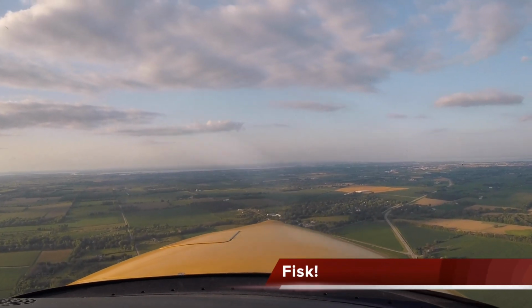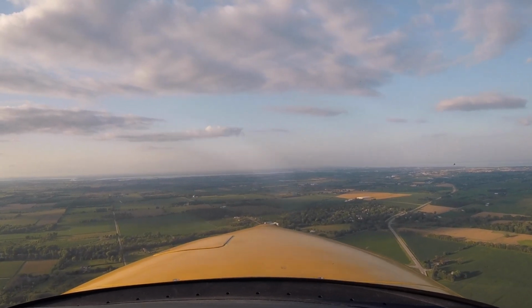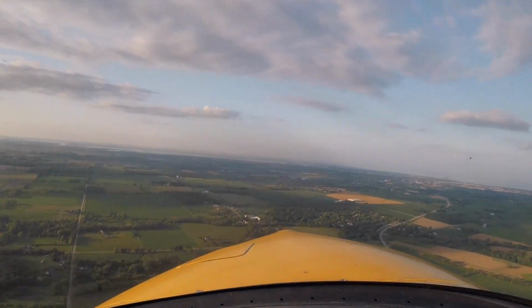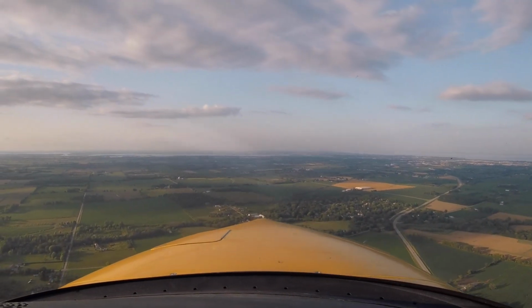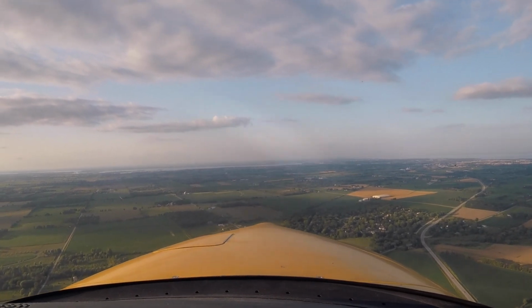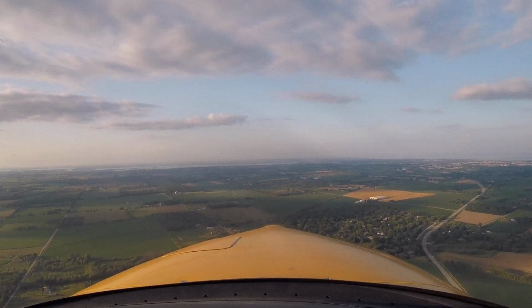Low wing with the center nose light and the flashes on the wings, 1/2 mile from Fisk, rock your wings. Thank you, good rock. Straight ahead on the tracks. Low wing with one light on the nose and the flashes on the wings. Follow the tracks. Maintain 1800. You're going to be right traffic for 27.